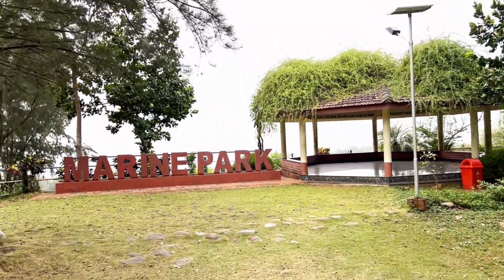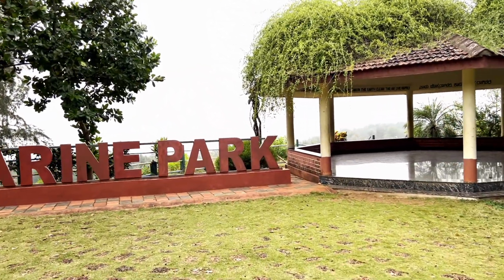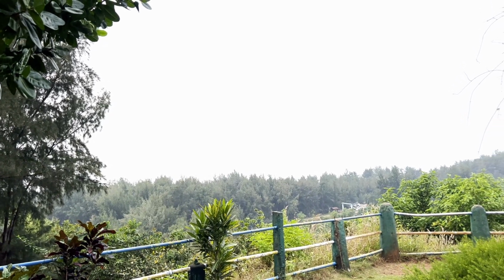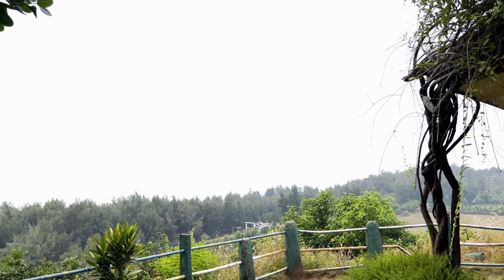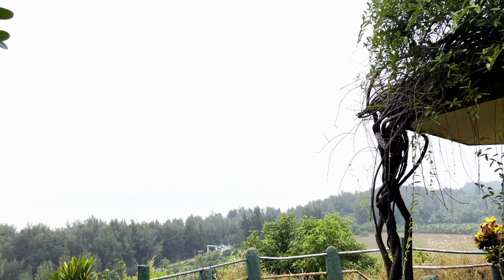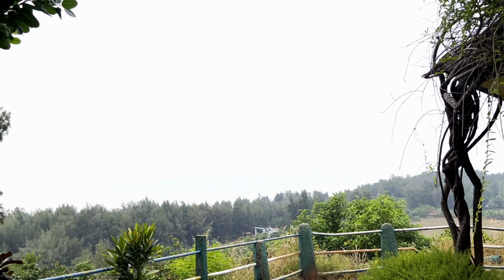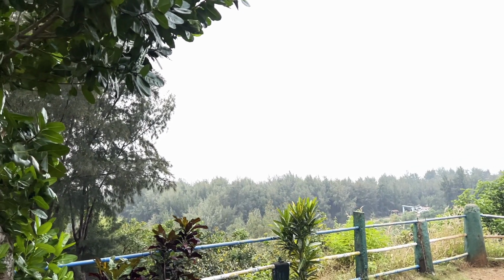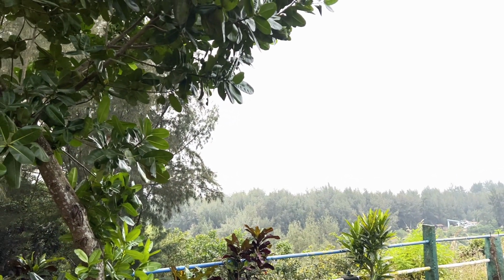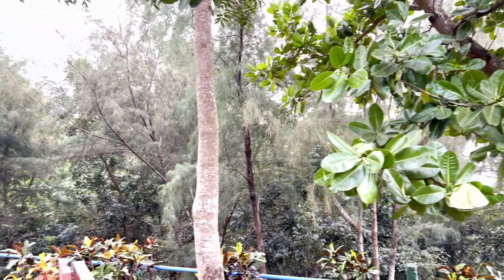I'm actually panting, I'm sorry, because I had to do a little bit of trek. So I can literally hear the sound of the waves. You can see those waves from far there. You can see those waves from that point, which is nice. So this gentleman told us there is another cliff if you just go 200 meters from this particular place. So let's go there and see how the cliff is.